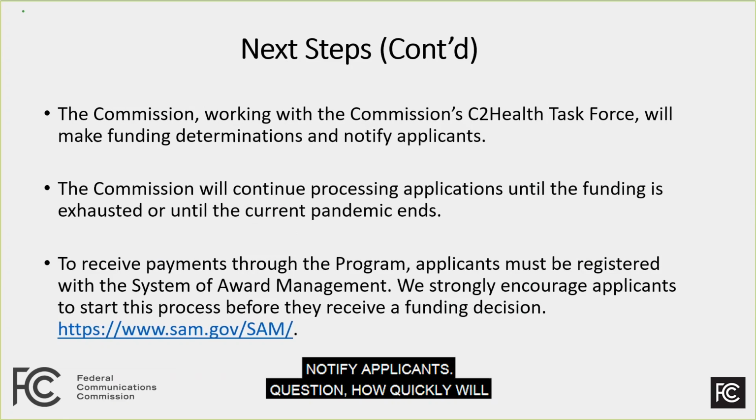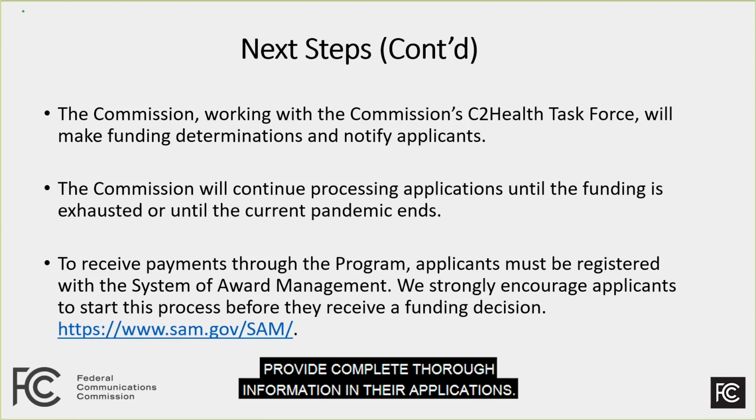Question: how quickly will applications be processed? Applications will be reviewed as they are received. Commission staff will reach out to applicants for follow-up information if they have questions. Again, to facilitate the application review process, applicants are encouraged to provide complete, thorough information in their applications.